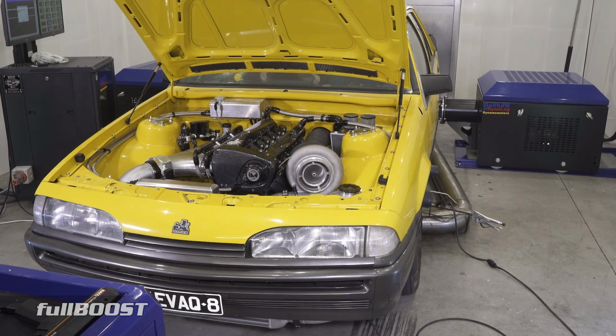Push well beyond the 50 psi mark. Not surprisingly, it was clear the clutch was struggling to hold anything beyond its max rating of 1500 horsepower. An easy fix. We'll be keen to see James's VL hit the track in the near future.